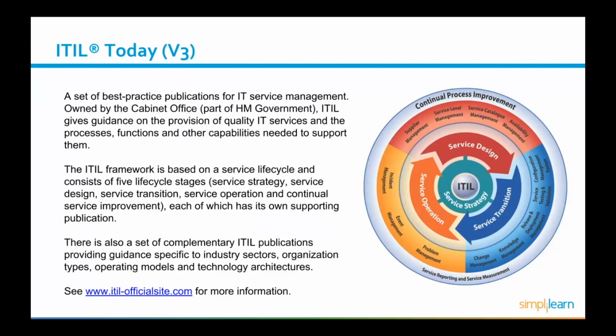There are also a set of complementary IT publications. They're really great. You can get them online in PDF format or the books themselves. I prefer online because anytime there's a change, you can have it right away.